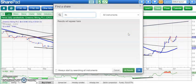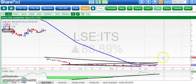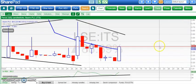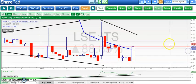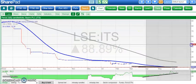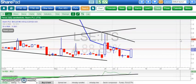On to Itsarm, and here another very difficult sort of situation in the mould of Amigo, but what's interesting here is that the shares have managed to break above the 50-day moving average just now, 0.39 pence. Above the 50-day line, we're looking for a resistance line target at 0.6 pence, maybe even if we then fade after that. Best case scenario would be up to as high as a penny by the end of next month.